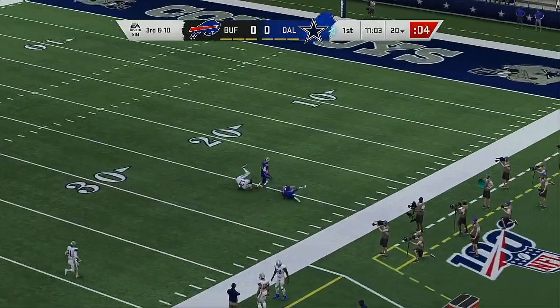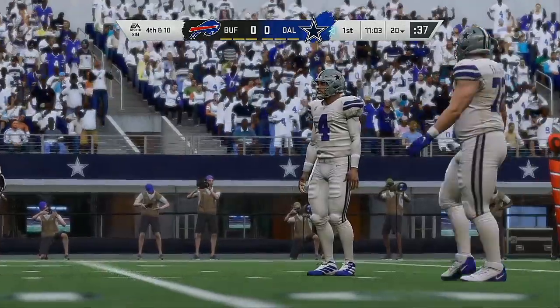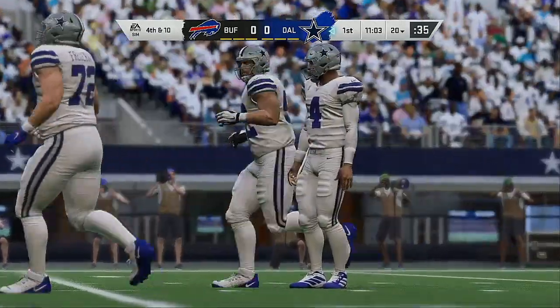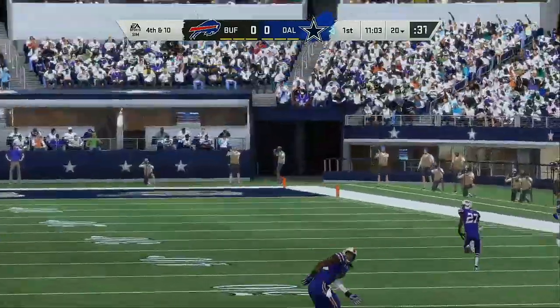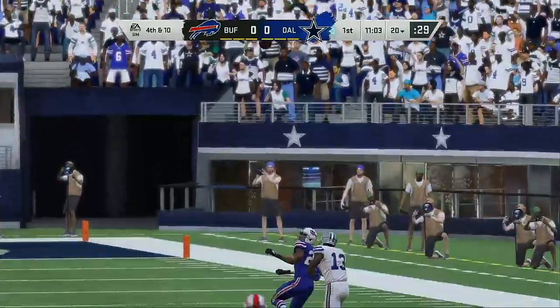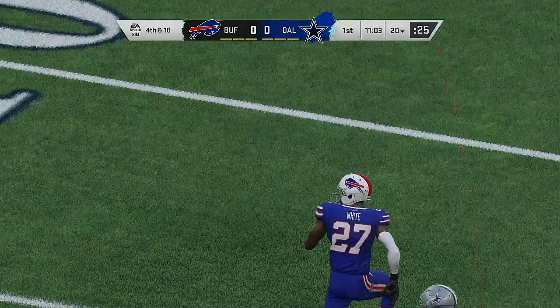Gonna take a shot for Gallup, and he knocks the ball away, and it falls incomplete. But that certainly looked like something that they discussed all week in practice, getting ready for this one. Take the big shot right out of the gate. At worst, you'll open up the defense a little bit, loosen them up, have them back on their heels.